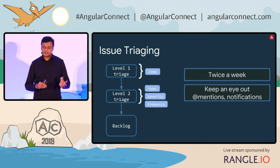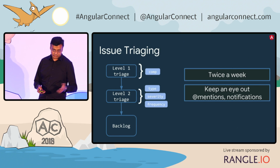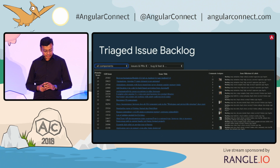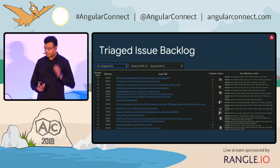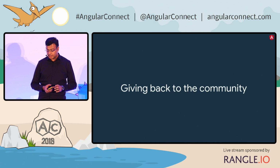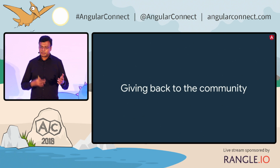So once triaged, the issues actually get on a backlog, at which point they're ready to be scheduled to be worked on. So this is the backlog of the issues, where we compute a priority score, that's the leftmost column, based on the metadata we use in the triaging process. And that's where the issues basically land up once we triage them. OK, moving along. So that's the first thing I wanted to share with you about issues.